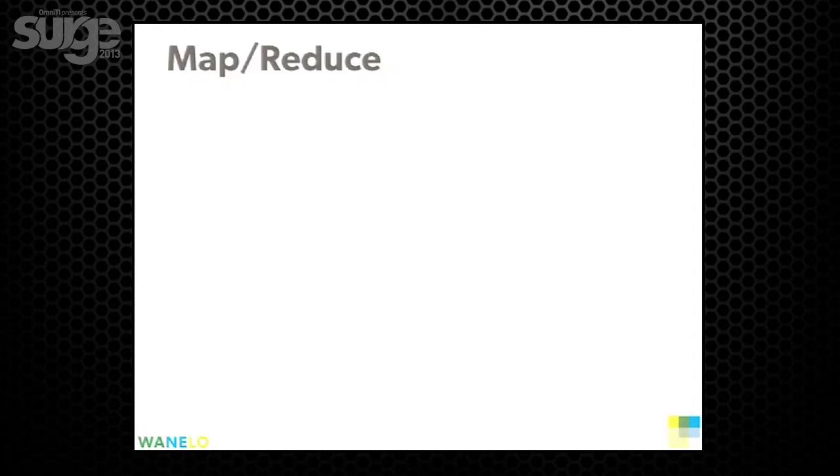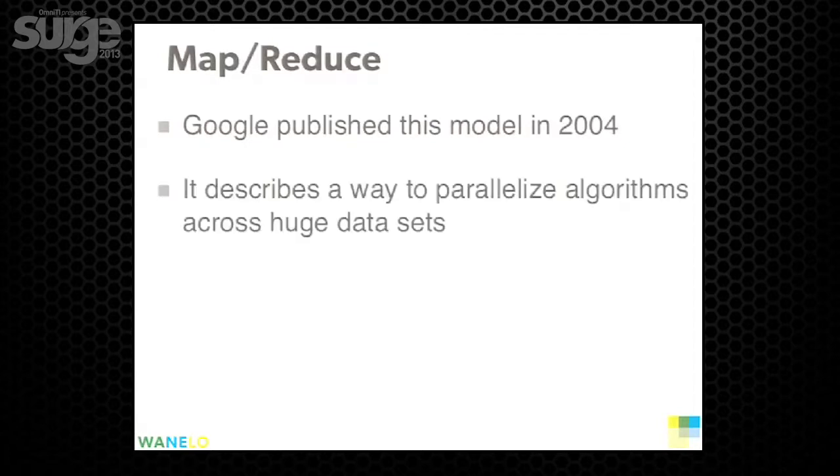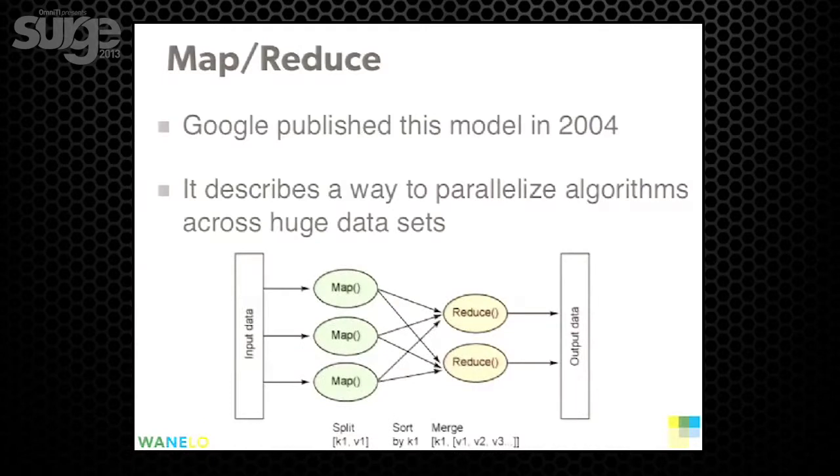So this is where the concept of MapReduce comes in. MapReduce is the computing model that was published by Google in 2004. It describes a way to parallelize a bunch of jobs. It applies to certain types of algorithms, not all of them, but you can basically do really interesting computations across huge data sets. And this is roughly how it works.